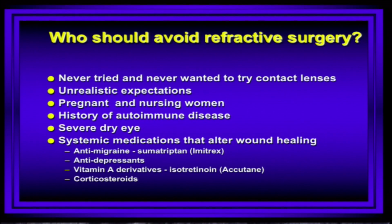I'll elaborate more. So who should avoid laser vision correction? I think that if you've never tried contact lenses, you should try contact lenses. Contact lens technology today is awesome. I hate to say it, I lose a lot of business to our contact lens service, but they do an awesome job and they help many people.